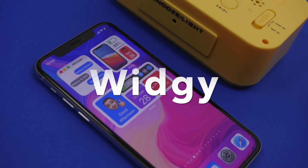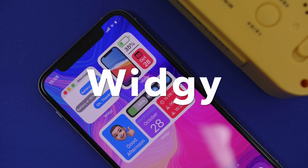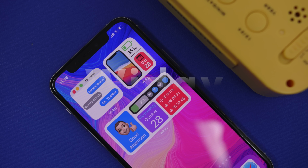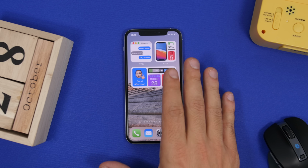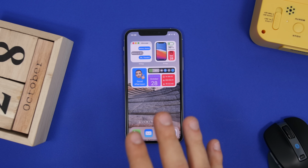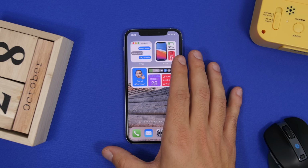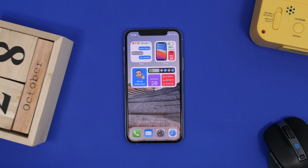Starting off with Widgy. Now in my opinion, this is the best widget app that you can get on your iOS 14 device. It is really different from other apps. With Widgy, you will be able to create your own widgets, and it has a lot of features. Also, it has an amazing community where you can find different widgets created by the community, and of course you can just scan the QR code and have them on your device and also personalize them the way you want.